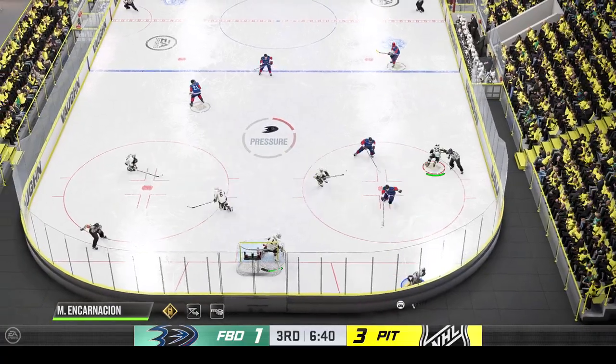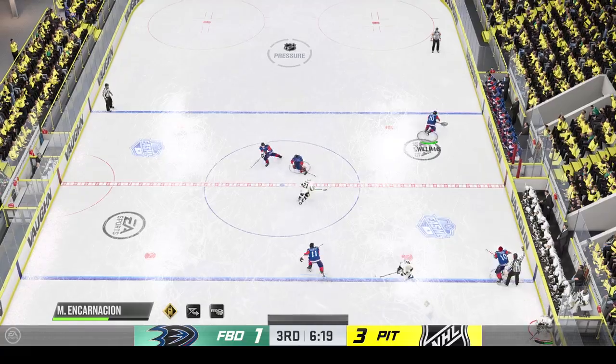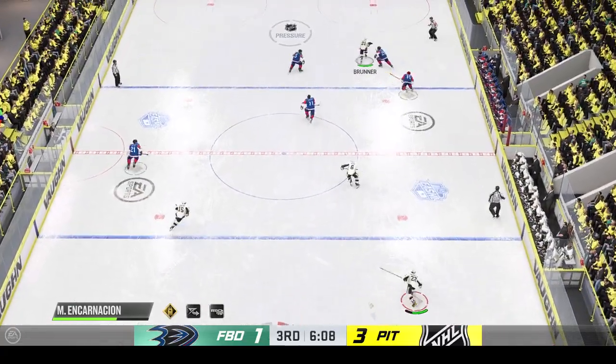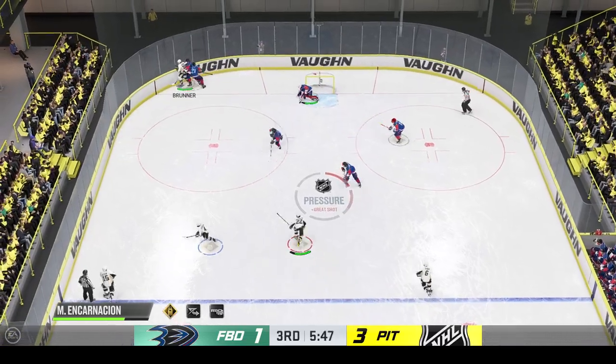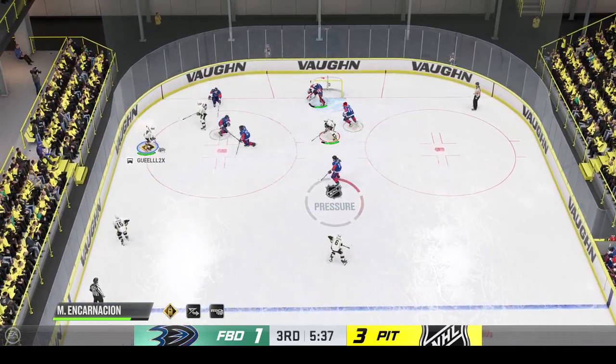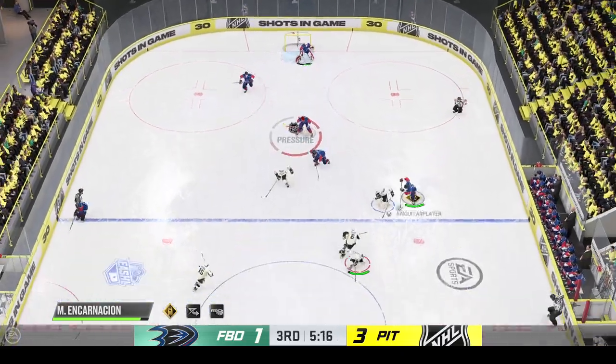Michaels won the draw here in their own zone. He got all of that hit. Williams has it in the defensive end. All alone! Oh, denies him on the play! And this is a great play by the tender to anticipate and get across to make that save.